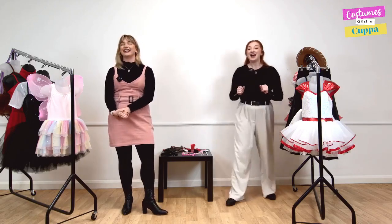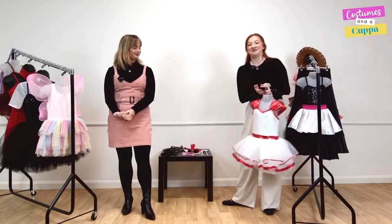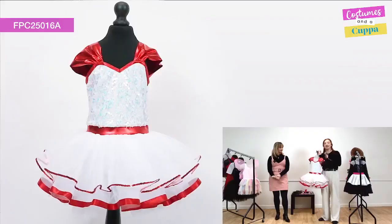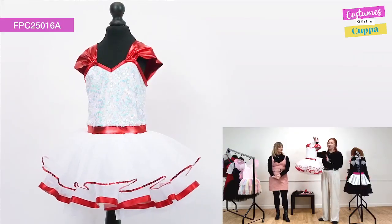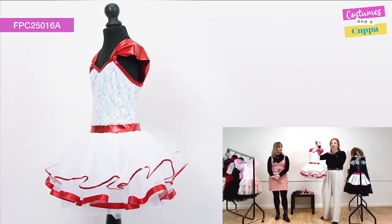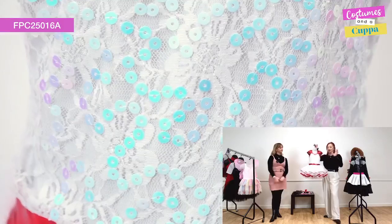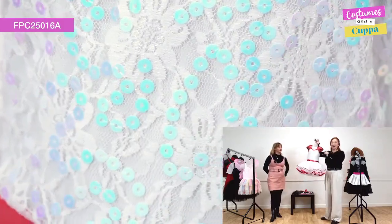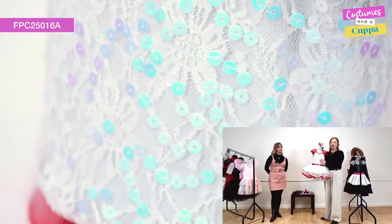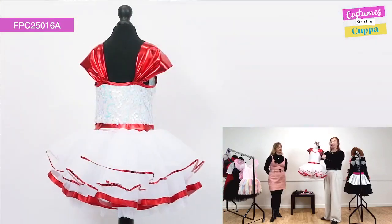So I will take us on to our first costume today, which is a Christmas themed costume. This has actually been one of our most popular styles since we've launched the collection. It's a gorgeous little tutu in a really lovely crisp white and bright red. You've got the metallic red, which just really pops and has that lovely shine to it. As you can see on the close-up there, it's got a whole lace overlay on the lycra on the leotard. This is absolutely inundated with iridescent sequins.